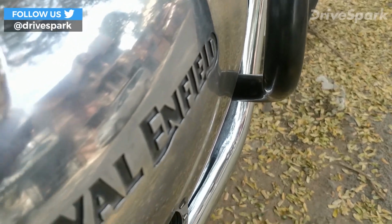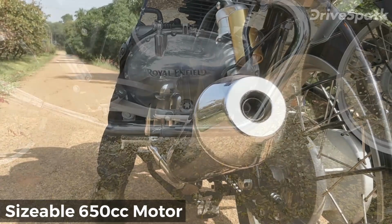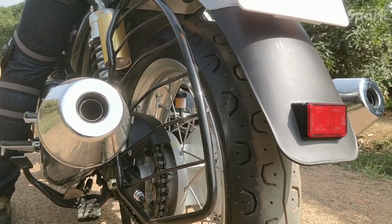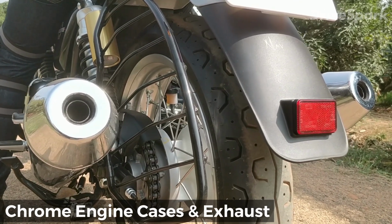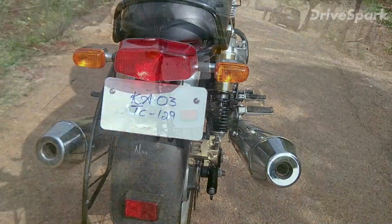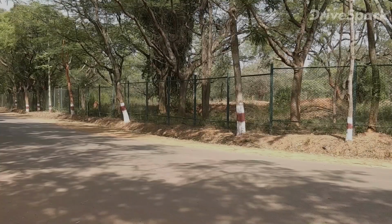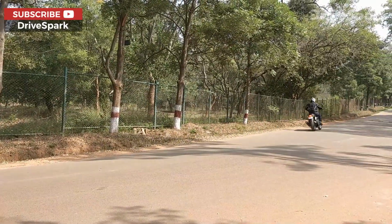The engine plays a big role in defining the side profile of the Royal Enfield Interceptor 650. The 650cc mill looks pretty sizable, and adding definition to it all is the exhaust system. The crankcase is finished in chrome, and so is the exhaust system. The Interceptor 650 sports a twin exhaust system with independent pipes for each cylinder. At the rear is a simple tail lamp with orange capped indicators on both sides. Overall, it sports clean lines with a no-fuss, classy design.